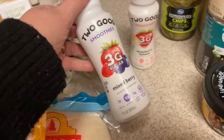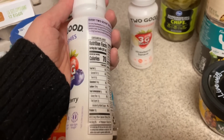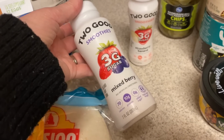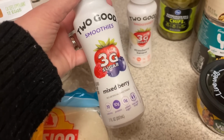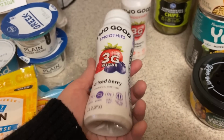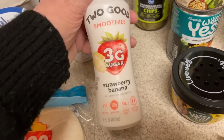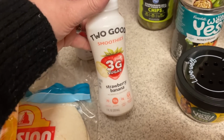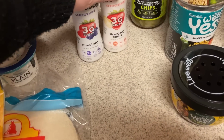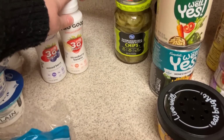So I really like the Too Good yogurt, which you'll see I did pick up some of those. But I just thought this would be a nice grab and go drink, especially if I'm in a meeting or something and I haven't had my morning snack yet. And usually I have a yogurt for my morning snack, but I thought this would be easier to have during a meeting. So I did pick up the mixed berry and the strawberry banana. These were the only 2 flavors that they have. So if you've tried these, let me know. I'm curious about them. They do have 10 grams of protein and they're 70 calories.